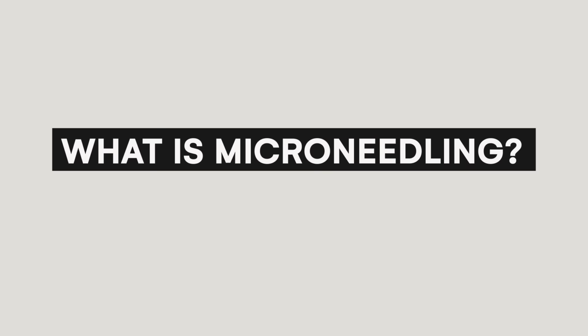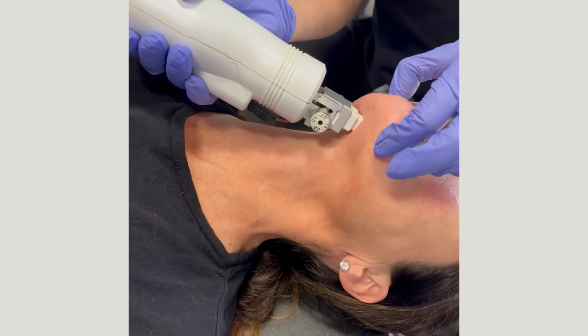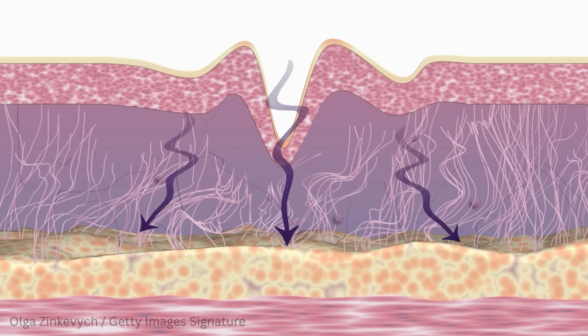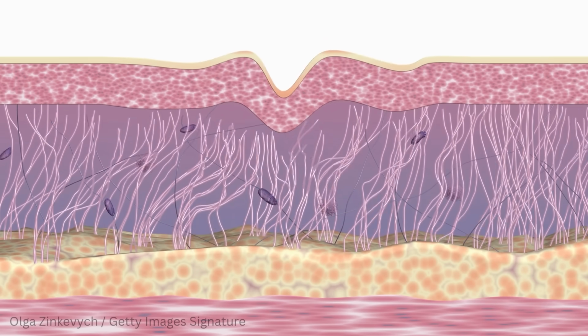And what is microneedling? Microneedling is where you use a device in a medical office or an esthetician's practice, and the device pokes tiny little needles into the skin, creating microtrauma, and that microtrauma stimulates collagen, which ultimately helps thicken the skin and help with fine lines and wrinkles.